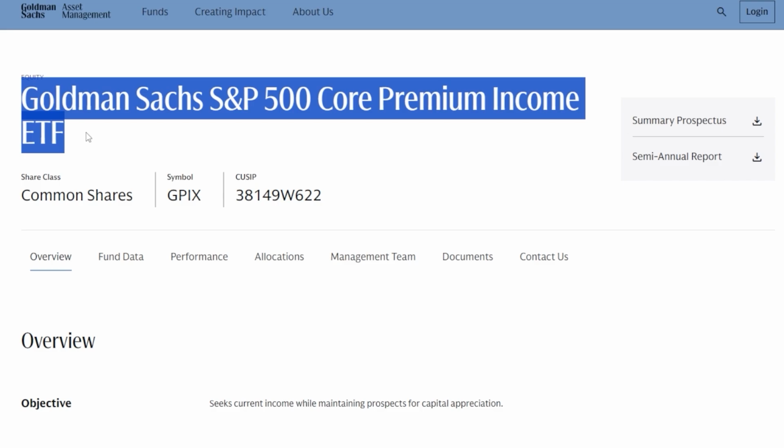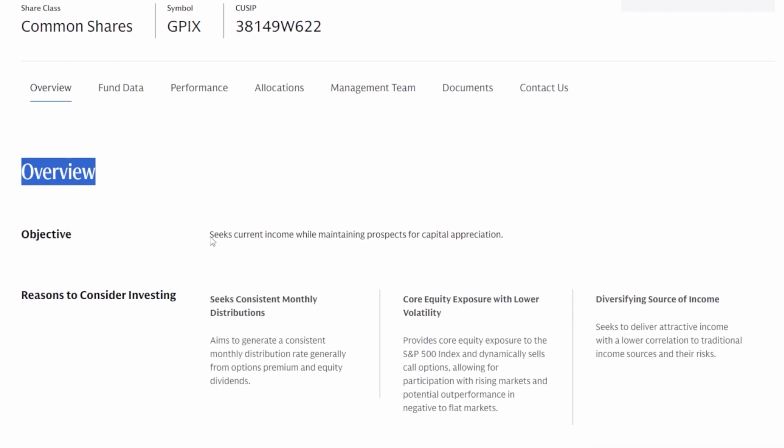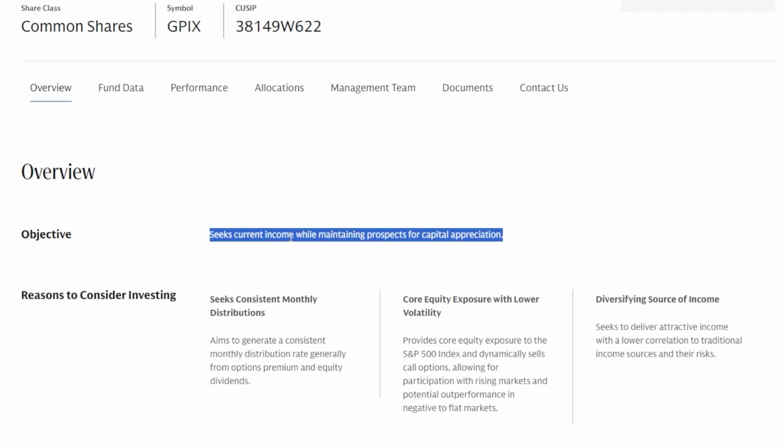And this is because the cover call style, although complex, is more or less buying a basket of stocks or buying ETFs and then selling calls on them. But this ETF does it a little bit differently. The overview of GPIX is very, very simple, yet very close to exactly what I personally am looking for as far as my overall investment objective, which is seeks current income while maintaining prospects for capital appreciation.